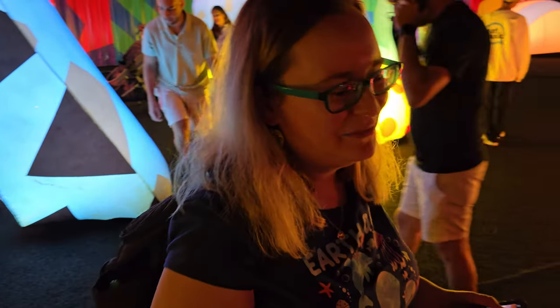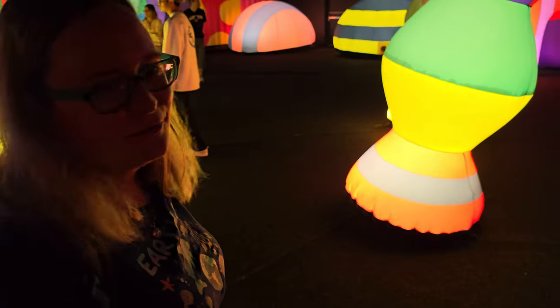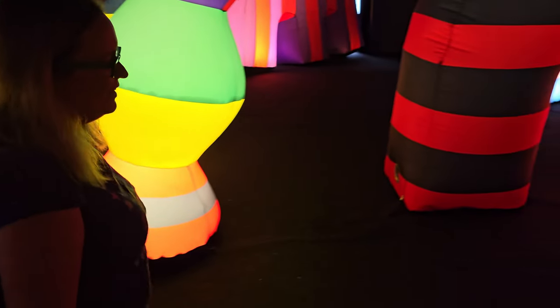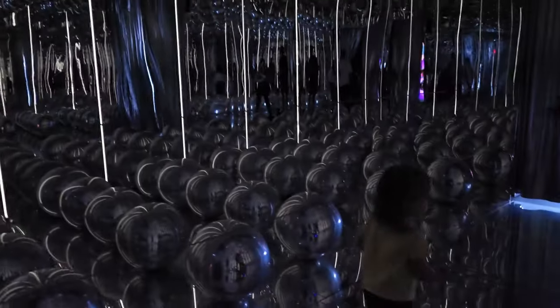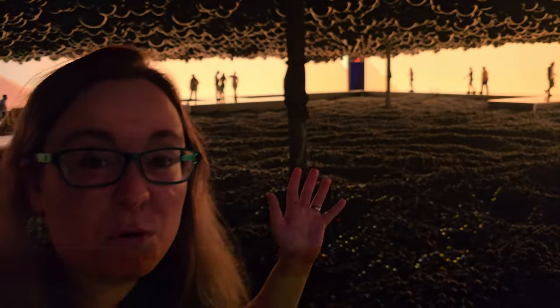This is so beautiful. It has this Adventure Time kind of feel to it, and we love Adventure Time. And Vesper's really enjoying this room. I think it's the most toddler-friendly room for sure. This is the wildest, most trip-like thing I've ever seen in real life.